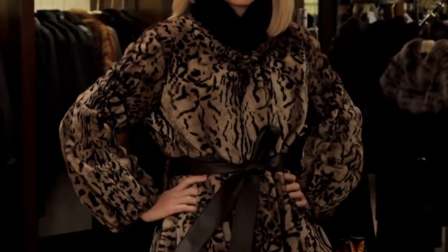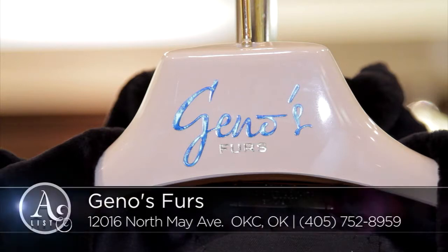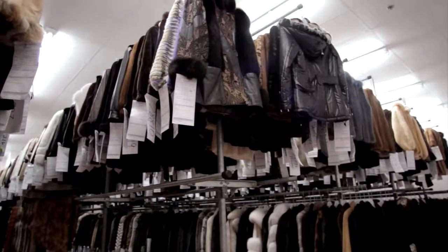I'm here at Geno's Furs in the Shops at North Park in North Park Mall. This is fabulous because not only can you come here to buy wonderful furs for women, men, and children, but you can also come here for storage and things like that when it's getting warm outside. Tell me about that.